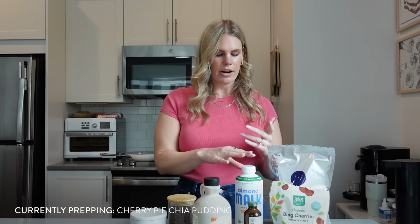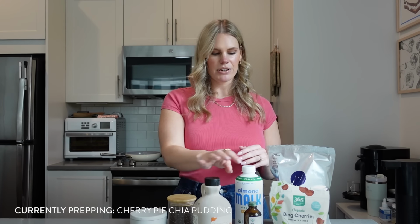So to start, I'm gonna mix the dry ingredients of the chia pudding, and then I'll just mix in the wet, which is the maple syrup, the extract, and the almond milk.